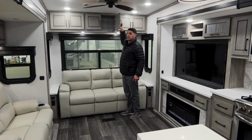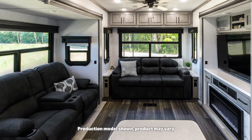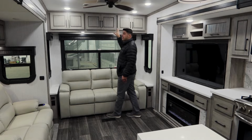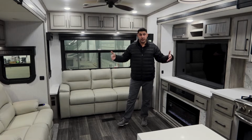Now, one of the things that the Big Country team has done is they're hitting everything that's trending. Light in color, neutral tones, beautiful integrated fascia. That's all going to be standard. All of these cabinets are Amish made, so very durable, very nice. A lot of storage you're getting in this rear living, and as you can tell, I'm 6'3", 250. There's just a lot of space here.